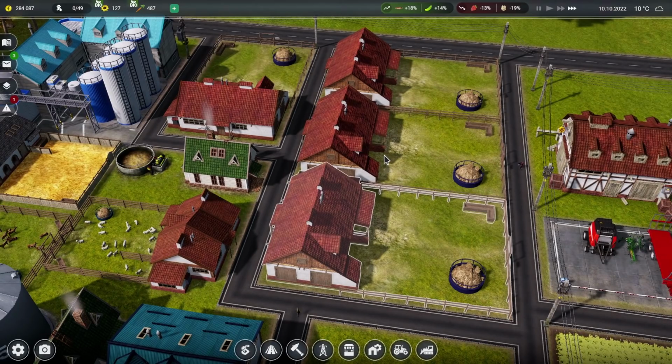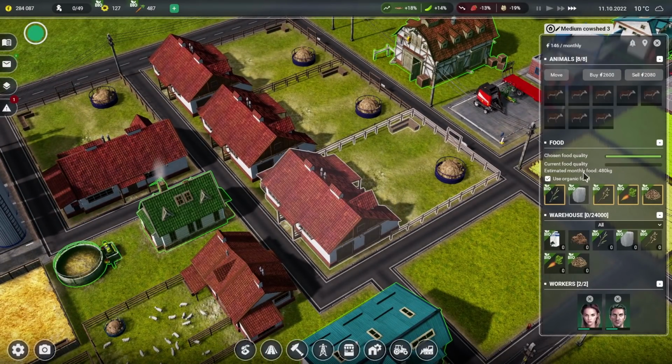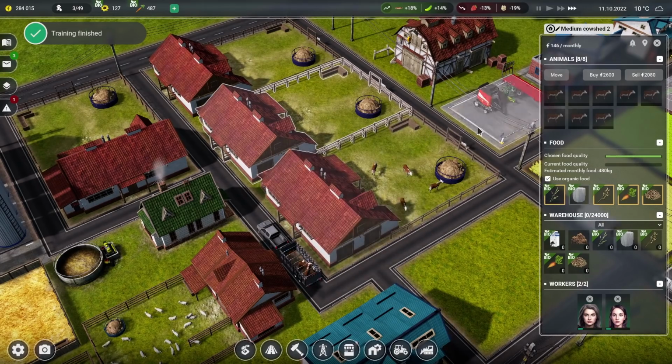Okay. There we go. So now we've got people to come out, and look, they're coming out here. They're going to go and grab food and such like and load it up with lovely organic food. Just checking we've got organic stuff.